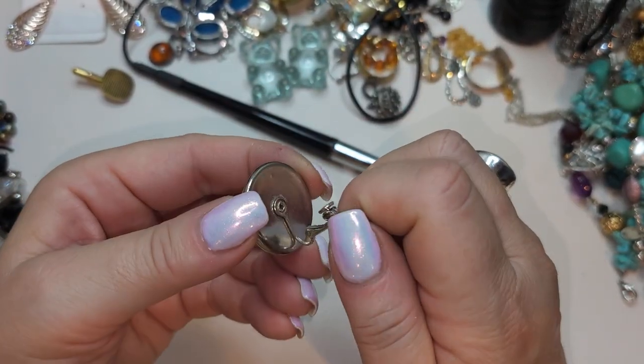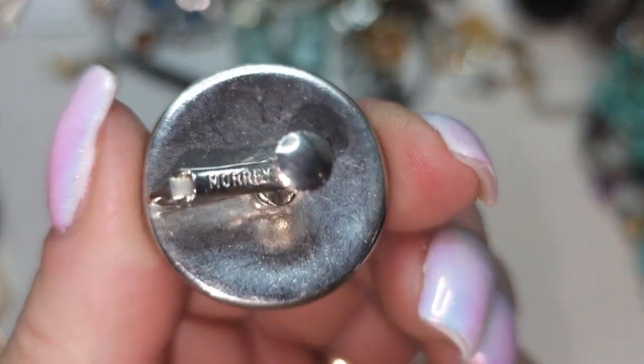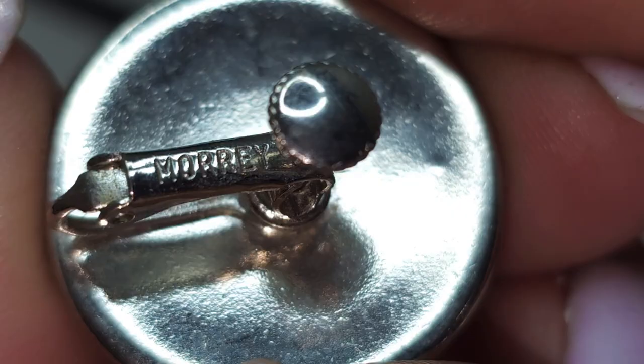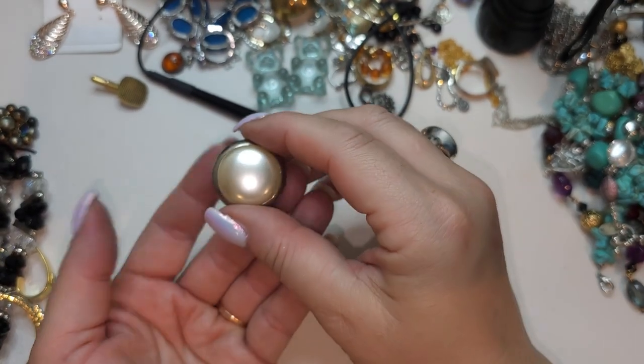Screw back and clip on. Who made this clip-on earring? Let's see. Maury. I don't know Maury or Murray. Probably Maury. Faux pearl, silver tone. Again, only one.